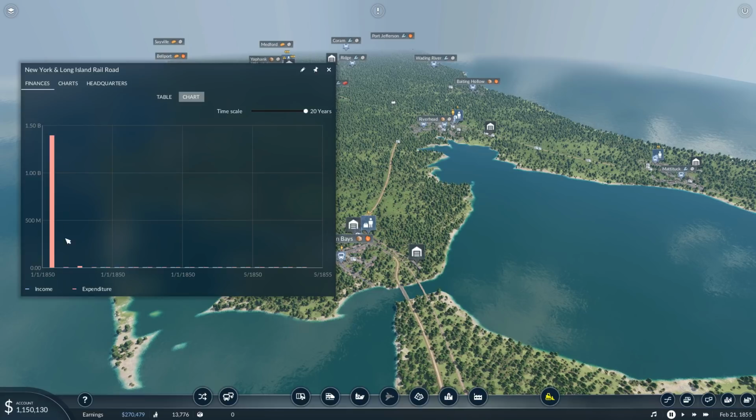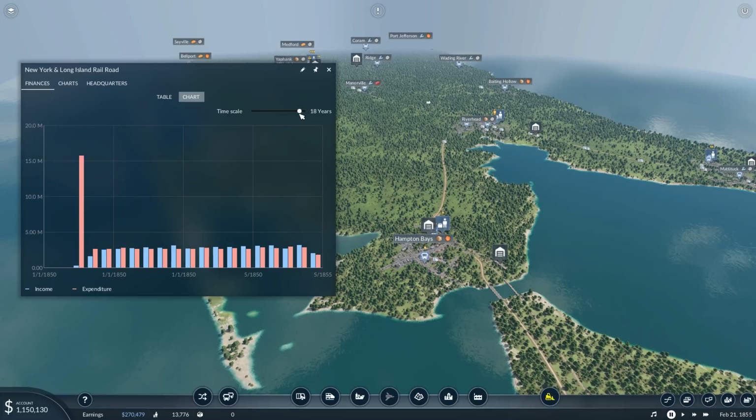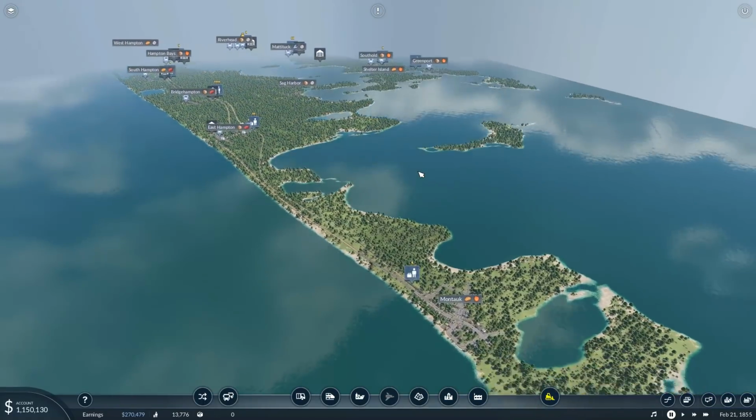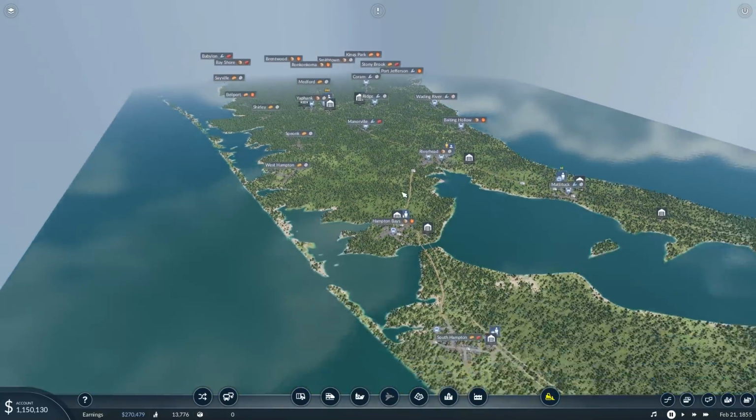This is what the guy spent on building the map, which is like 1.3 billion. So it means we can't really see. And if I drop this, there we go. If I drop that down, right, so we can see we have been making a profit every year, apart from that one where we lost like 300,000. This is going to be a hell of a series, guys. It really is. I can't wait to get all of these lines in. It's going to be brilliant.